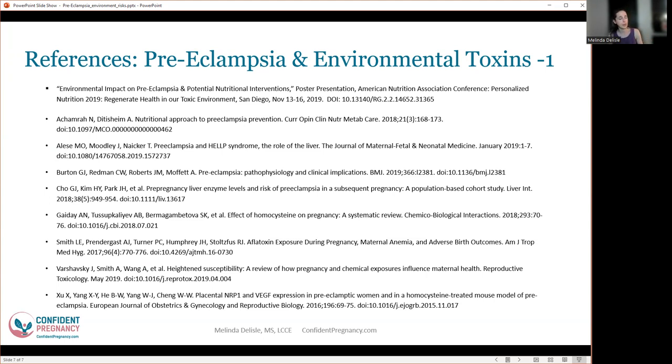During pregnancy, I will say that one's going to be a real tricky one. So ideally, we want to try to do that before pregnancy. But during pregnancy, there are a few things that research is suggesting may be safe during pregnancy that we can do that may help in some cases.